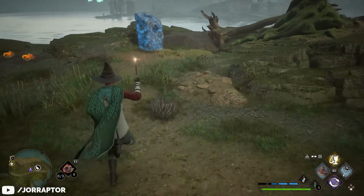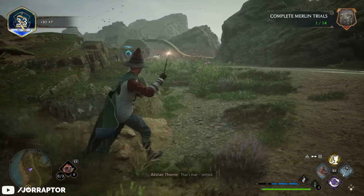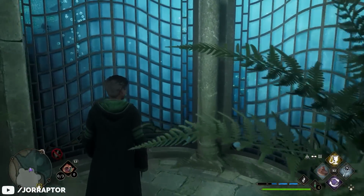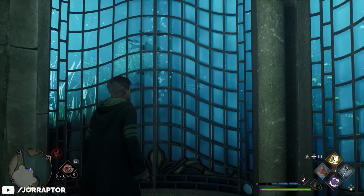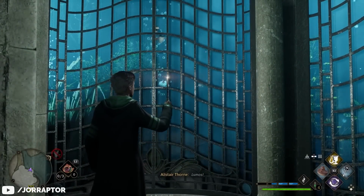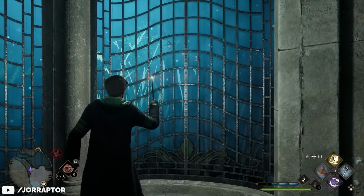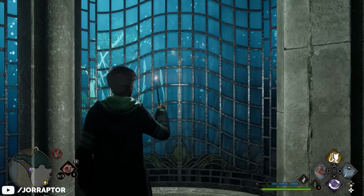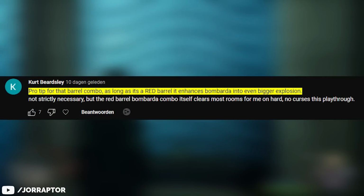And if we stay with Lumos, a small but fun thing is that the fish in the Slytherin common room will actually be lured towards the light. Like they will normally just swim by, but now putting the light in front of the window will get their attention, which is a nice fun thing, noted by Mr. Mysterious C. And Kurt noted in the comments under a recent video a cool interaction with the Bombarda spell.